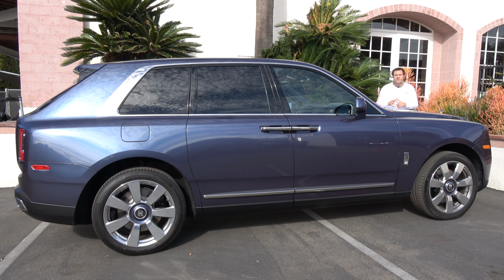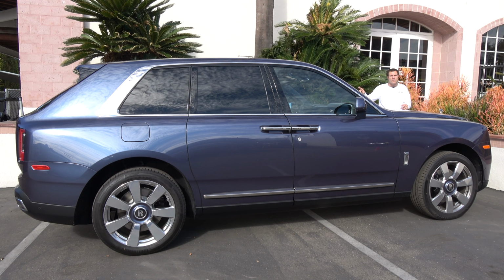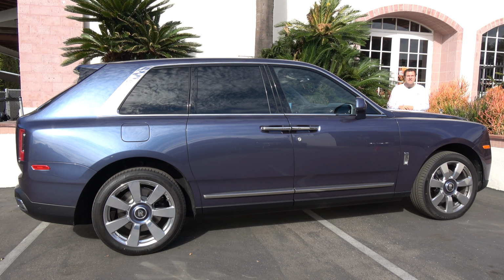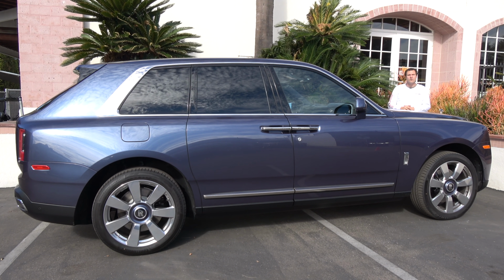The Cullinan is the first ever Rolls-Royce SUV, and it's currently the most expensive SUV on sale. It's essentially a jacked up Rolls-Royce Phantom with a cargo area, and it shares the Phantom's engine, a V12 with 563 horsepower and 627 pound-feet of torque. Those are massive numbers, and also massive is the Cullinan's price tag. This thing starts at $325,000, and options can take things up from there. With that in mind, time to look at some interesting quirks and features of this one, and then get it out on the road and drive it.